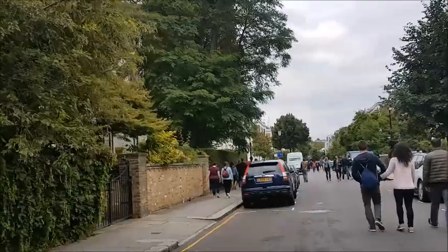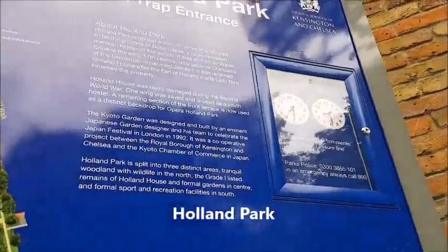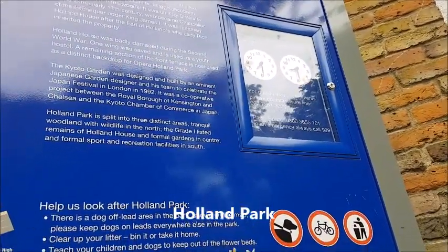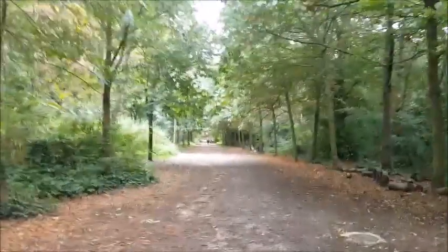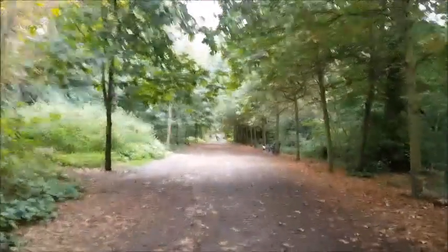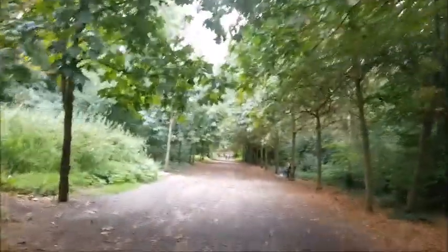So we're near to Holland Park at the moment, and here we are inside Holland Park. Never been to this park before, and it's actually quite nice because we went to the Kyoto Garden and the Dutch Garden, and it was quite a pleasant place.